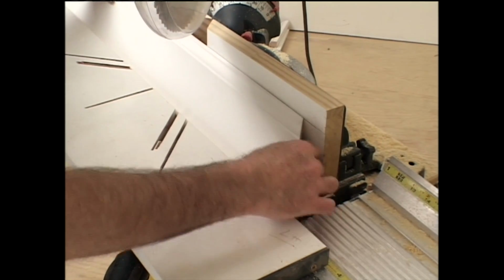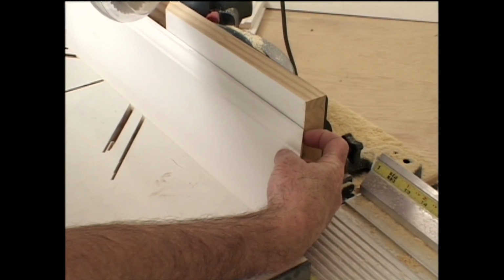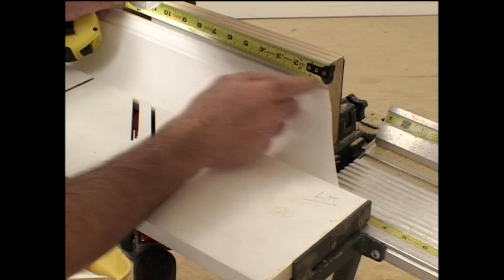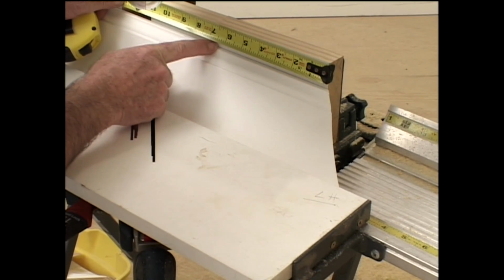Now if this were an outside corner to an outside corner piece, I'd flush the short point up with the very end of my auxiliary fence. Then I can hook my tape measure on the auxiliary fence and make my measurement mark on the top of the crown molding, which is really the bottom.